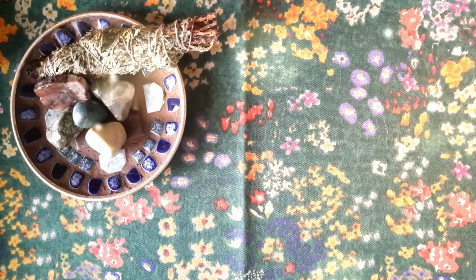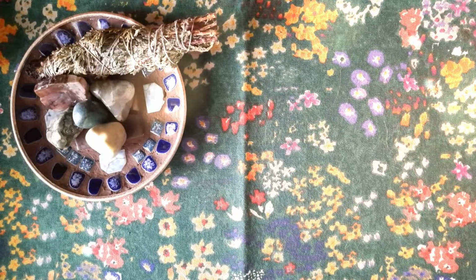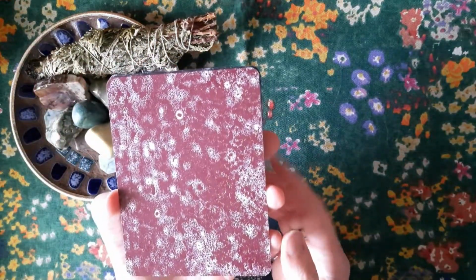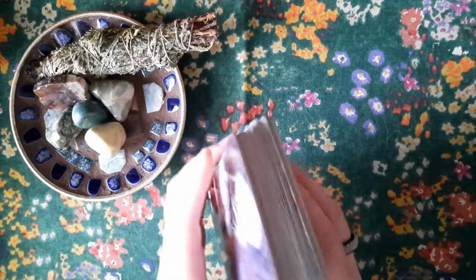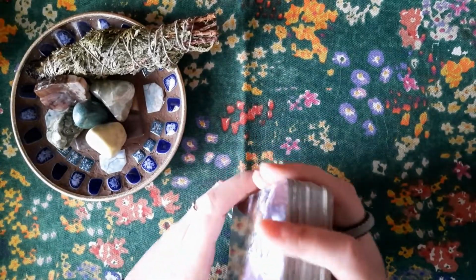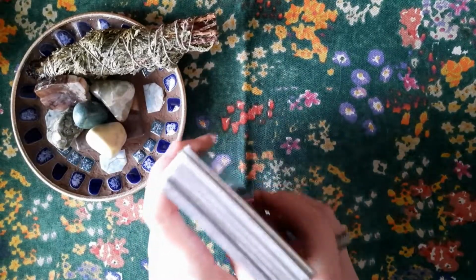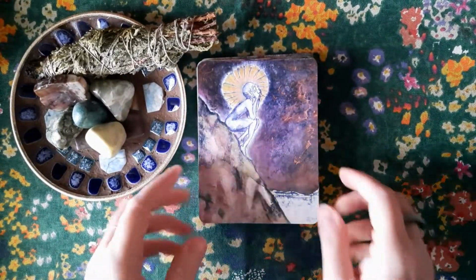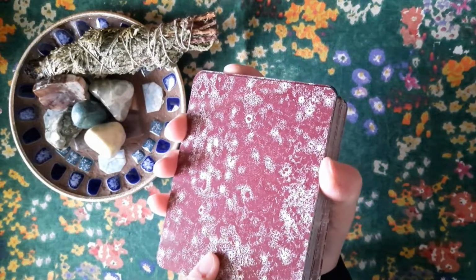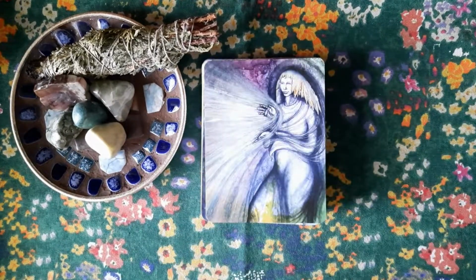Okay, by my calculation, we have just one deck left. And the deck I chose is the Soul Cards. Now I do have both of the decks. I have Soul Cards 1 and Soul Cards 2, and I tend to put them together and use them as one big deck. But for this, just not to cheat, I took forward one of them. I don't know which one this is, but it's the one with the pink backs. Anywho, love these. I really enjoy that they're such an intuitive read, obviously, because there aren't any keywords.